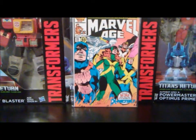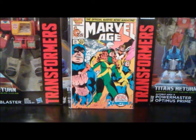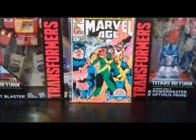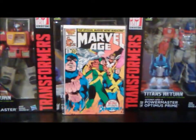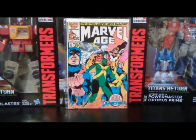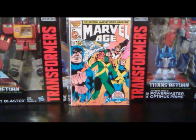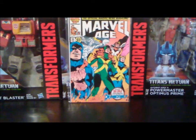So without further ado, we're going to go ahead and get into some of the comics that I actually picked up. This is Marvel Age number 39. I'm not really into Marvel Age, but I said at this point I'm going to start gobbling up older comics, especially if I see like 35 cents or any Silver Age ones or just any old school comic book. So most of the ones that I'm going to show you today are going to be pretty much from the older era, like 1984 and beyond, or I got a couple of new ones, but most of them are old.